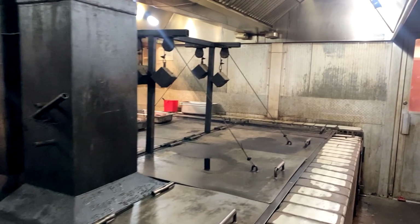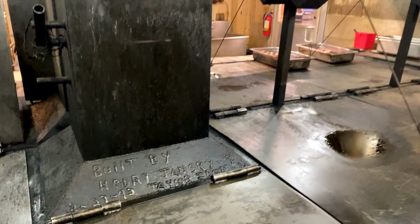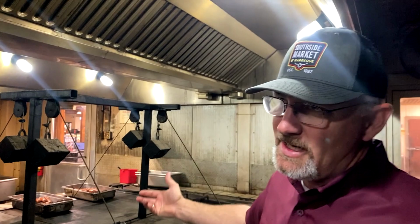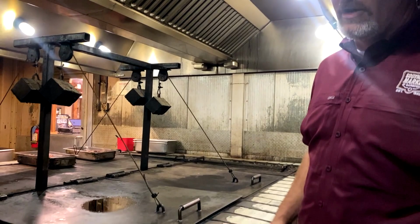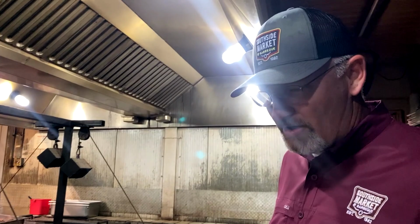This pit, the next room over, is not used on Mondays. It's used on busier days and weekends. And as you can see right here, it was built by Henry Jansky out of Taylor in February of '92 by Taylor Ironworks. When my grandfather moved the business from downtown Elgin out to the highway, this pit was built. We set it in place, and then we built part of the building around it. These tile bricks come from Butler Brick here in Elgin, Texas as well. Elgin's not only the sausage capital of Texas, but we're also the brick capital of the Southwest. You may not know that.